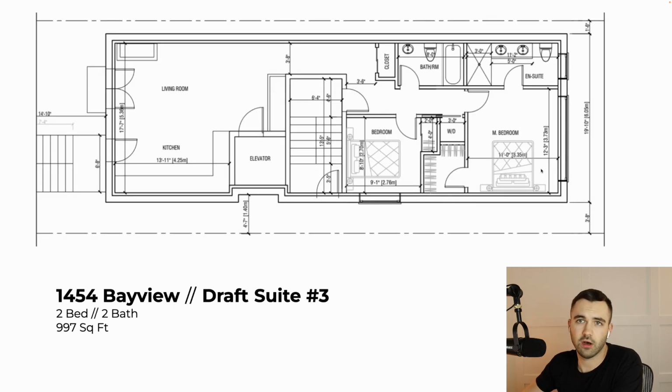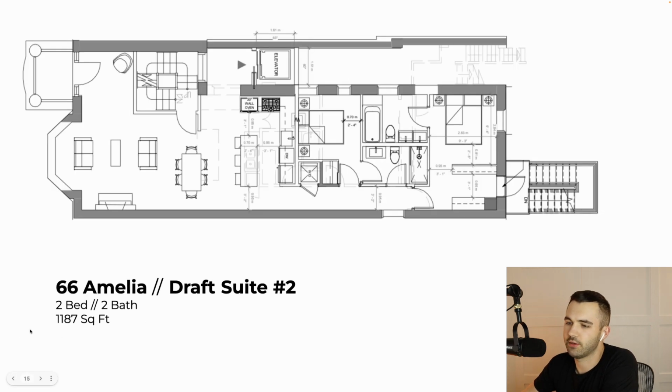All of the units across all Oikoi projects, with the exception of the laneway suites, will of course be 2 bedrooms. Again, their focus is not building for the investor, it's building for the end user, the downsizer, the upsizer, whatever the case is. So here you have 1454 Bayview. This unit is a little bit smaller. So the last one we looked at is almost 1,200 square foot.